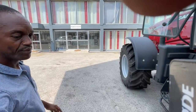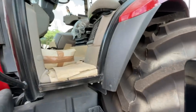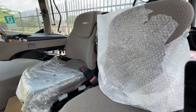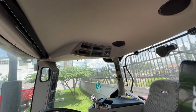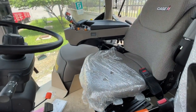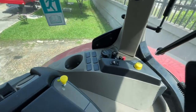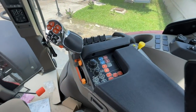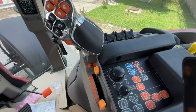All right, let me hop up in here real quick so you all can take a look on the inside of this luxurious farm equipment here that we have. As you can see, we got the nice seats, the speakers up here, air conditioner, you get the control. It's nice. These are the controls. Ooh, okay, we got some air shocks on the seats. And you got the controls. Nice.